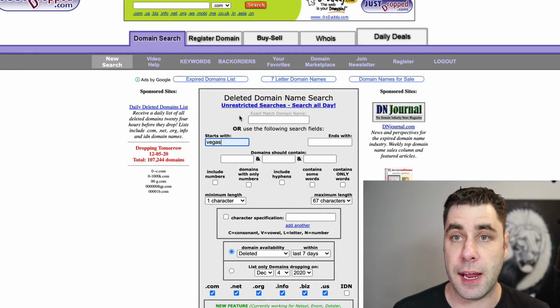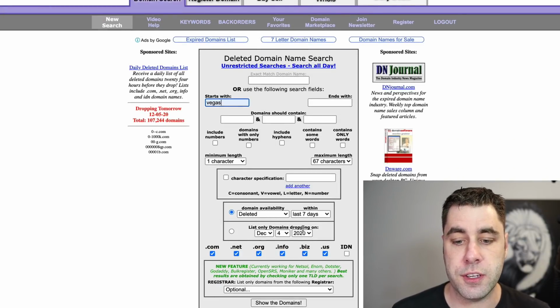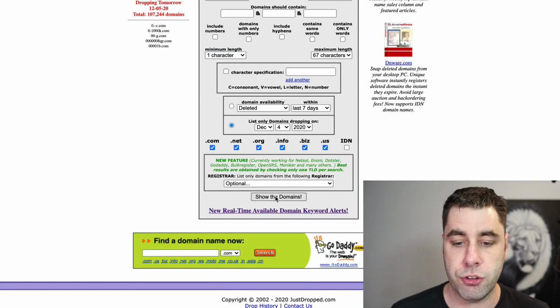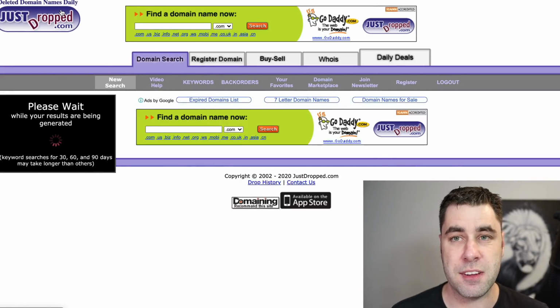So we can go and put in a keyword, and you have to sign up to do this. And I'm going to list only domains dropped on December the 4th, so some that have dropped today that I could buy. And I'm going to show the domains. And it's going out there and finding me these domains. And there's actually a problem with doing it this way.